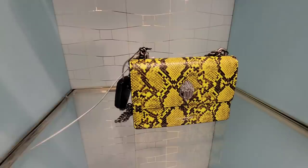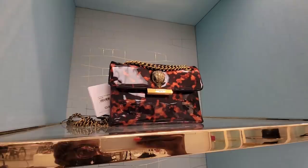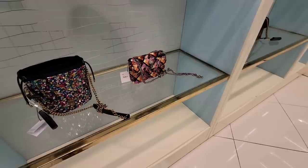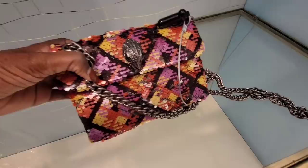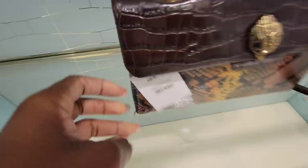Now, this is one brand that I like purely for its design aesthetic. This is Kurt Geiger. This bag is $255, and look at this one up here. These prints are to die for, in my opinion. I really like this print. This one is a sequin one with a light gun metal hardware for $385. I think this was my favorite of the bunch. Croc skin and snake skin or python, very, very nice.